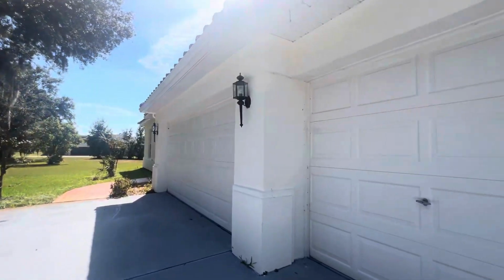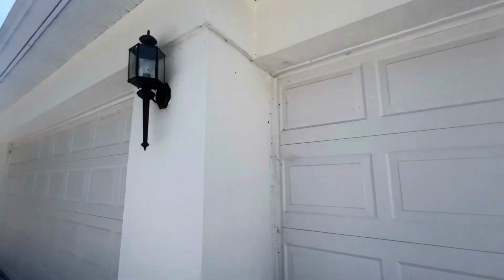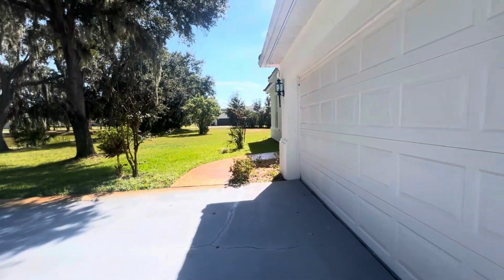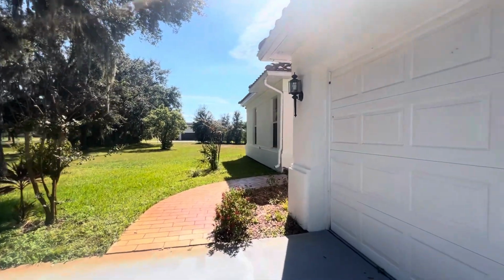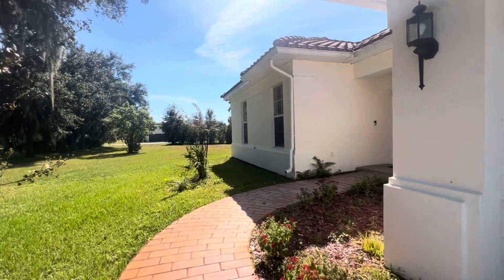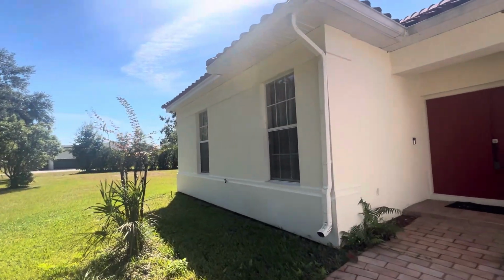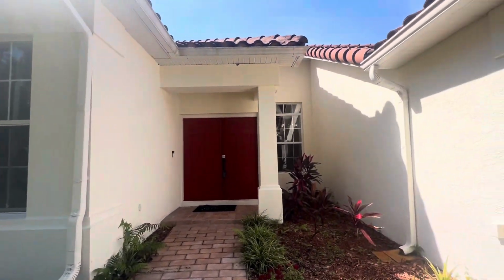House definitely needs to be pressure washed. You can tell that no one's been here a while. You've got the bugs collecting on it. Anytime that you have a lot of trees, you're gonna see a lot of that show up. It's just part of the process. I would say that you'd probably want to pressure wash every few months. It's not the end of the world.